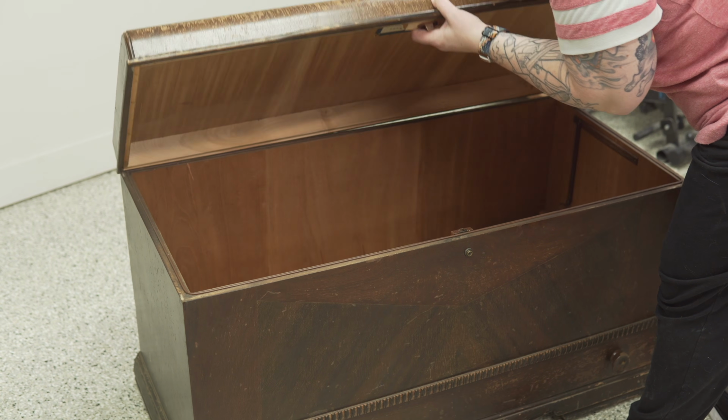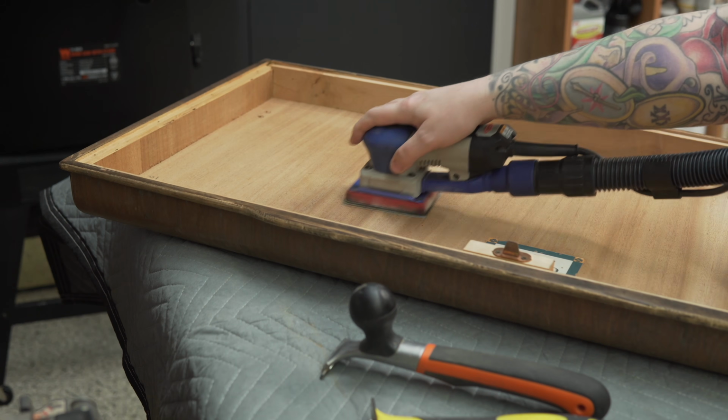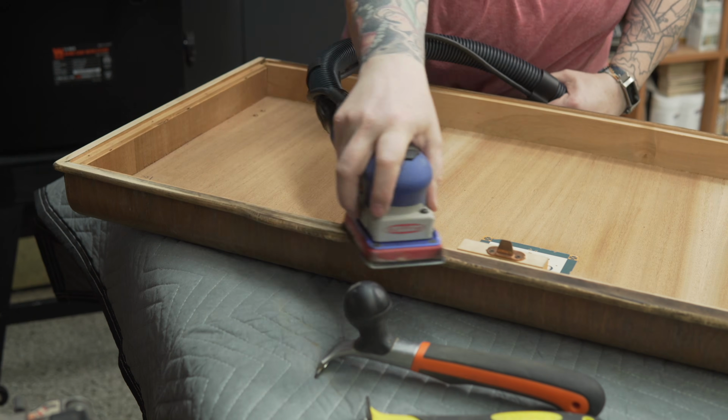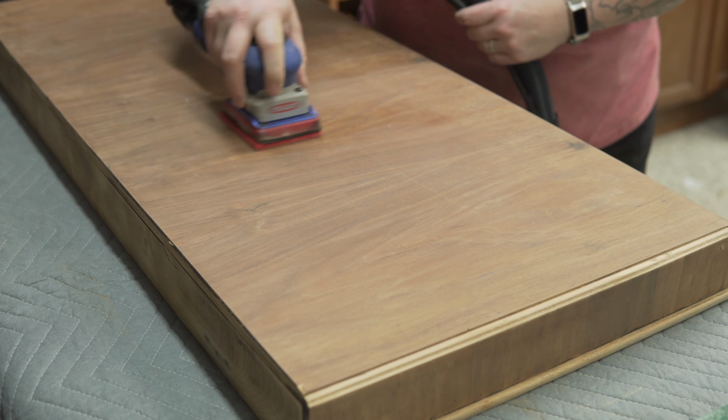Even the pulls on the bottom drawer had to be replaced. The drawer bottoms also needed some love. It looks like someone tried to fix them up before, but we're gonna give it a makeover and see if we can get this piece back in the land of the living.